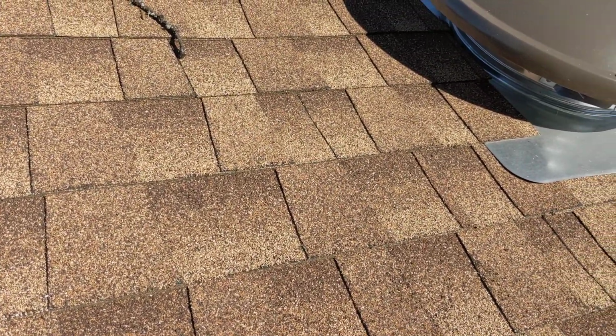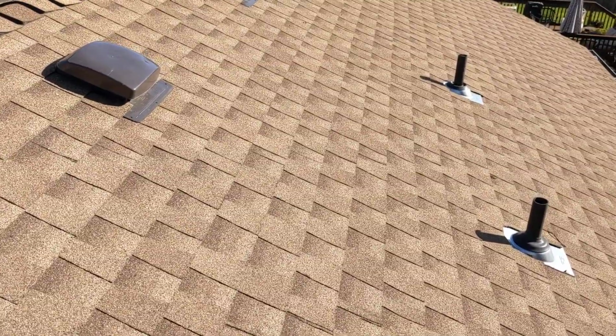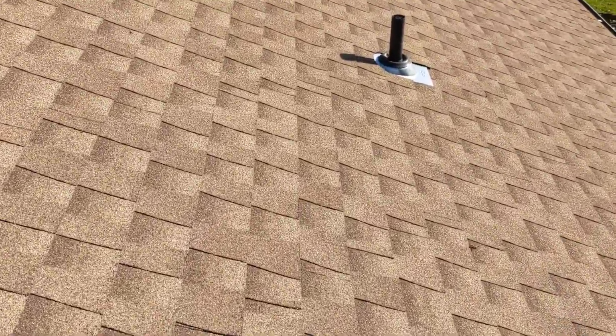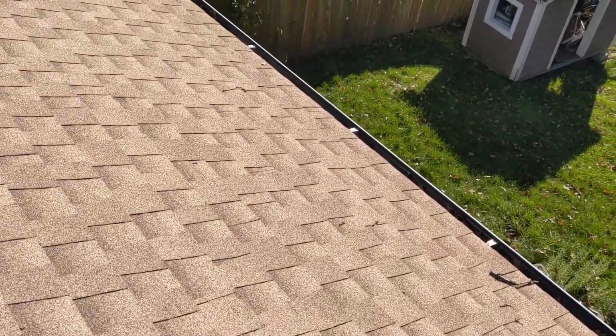We'd highly recommend having somebody who's capable of evaluating this roof up here on a fairly regular basis, starting in about 2, maybe 3 years, to make sure that those small challenges don't turn into significant issues over time.